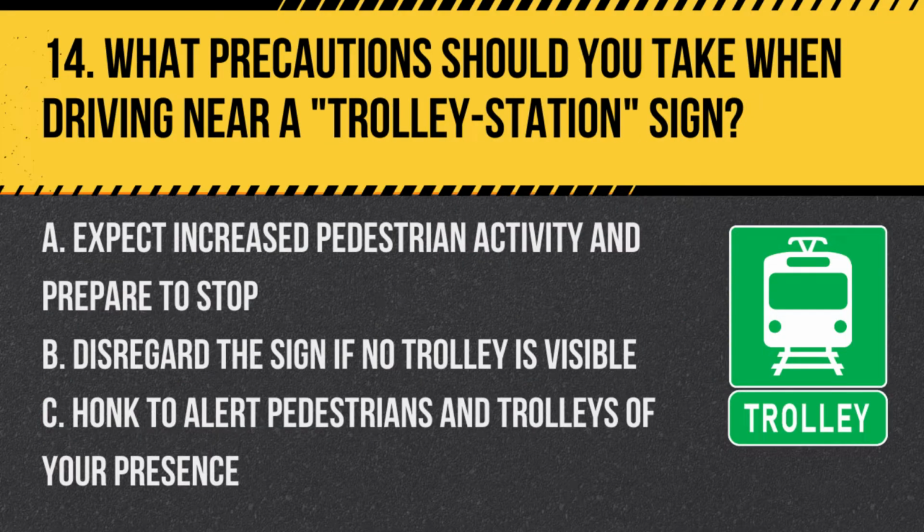Question 14. What precautions should you take when driving near a trolley station sign? A. Expect increased pedestrian activity and prepare to stop. B. Disregard the sign if no trolley is visible. C. Honk to alert pedestrians and trolleys of your presence.